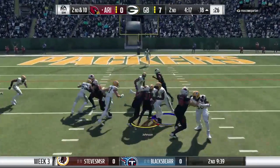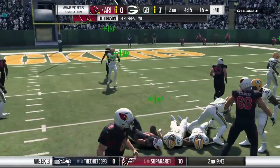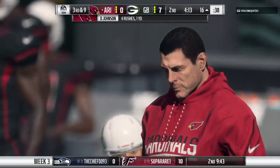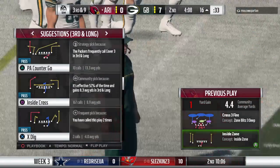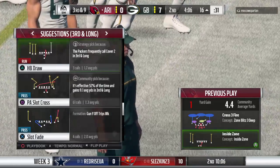They go back to the ground with Johnson, and he's hit at the line of scrimmage. Might have gotten a yard, down to the 16. Well, they didn't get a whole lot out of that one, but I think you've got to continue to try and run and try and keep the defense honest.